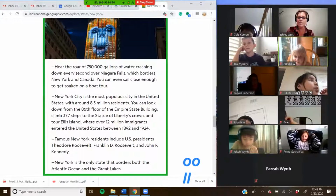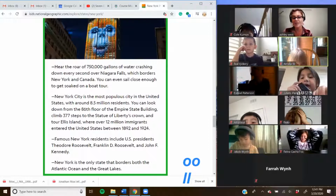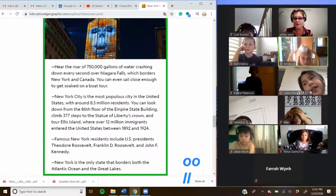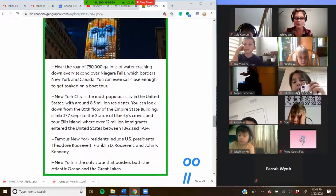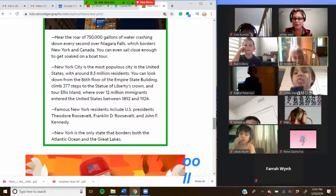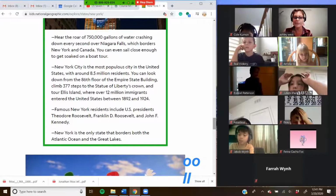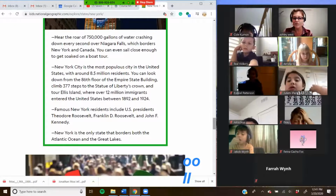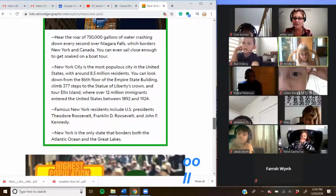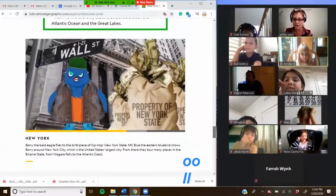You can go all the way up to the 86th floor of the Empire State Building, climb 377 steps, that's a lot, to the Statue of Liberty's crown, and tour Ellis Island, where over 12 million immigrants entered the US between 1892 and 1924. There are some very famous people from New York, including our presidents Theodore Roosevelt, Franklin D. Roosevelt, and John F. Kennedy. It is the only state that borders both the Atlantic Ocean and the Great Lakes.